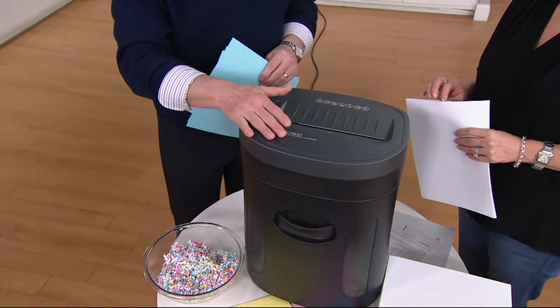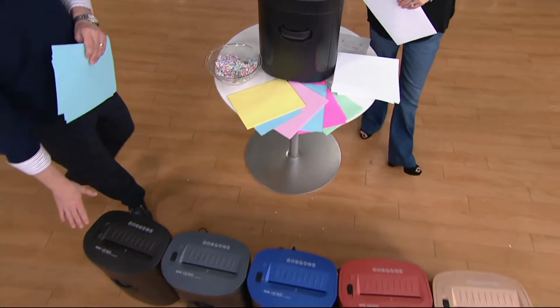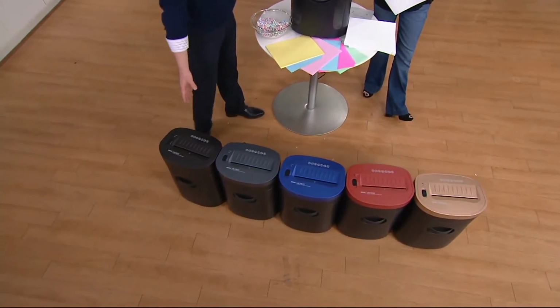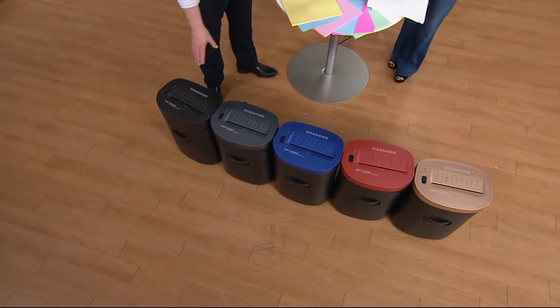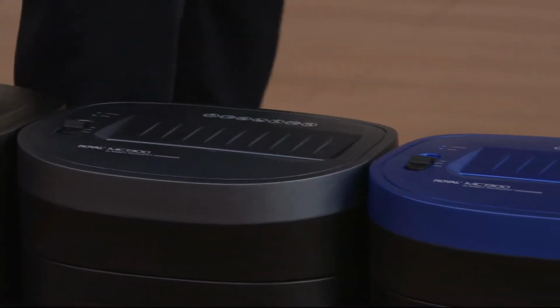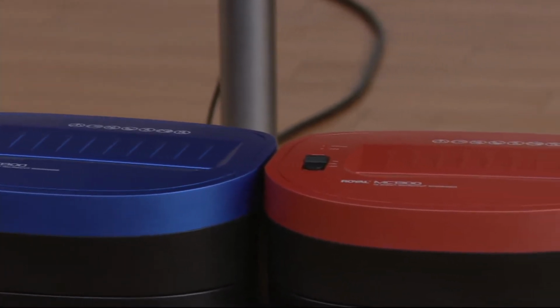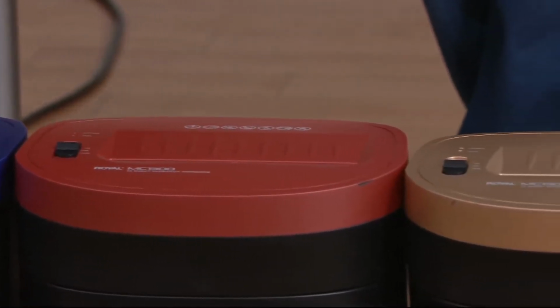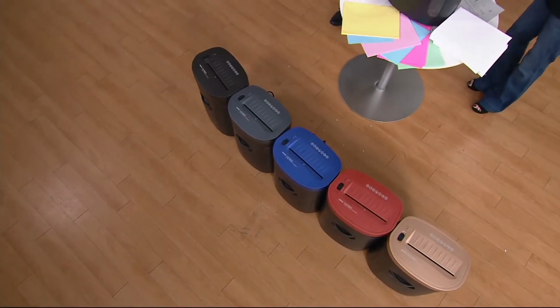Now, by the way, we've got a whole bunch of colors. Let me run through them. We've got black. And most companies never thought to make shredders in colors. But if it's going to sit out in your office, you might as well enjoy it. We've got black. We've got the platinum silver, blue, red, and even a rose gold. That is, by the way, a very fashion-forward color right now. Yes, so it is. If you're looking to dress up the home office a little bit, not a bad idea.